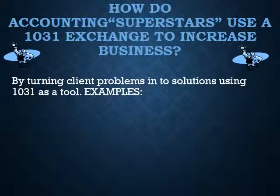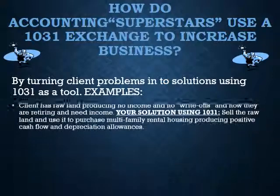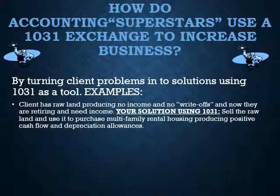Business, well, by turning client problems into solutions using 1031 as a tool. So here are some examples. A client has raw land producing no income and no write-offs, and now they're retiring and need income. So your solution: sell the raw land and use it to purchase multifamily rental housing, producing positive cash flow and depreciation allowances. Plus they don't lose any of their capital base because they did a 1031, kept the whole pile intact.